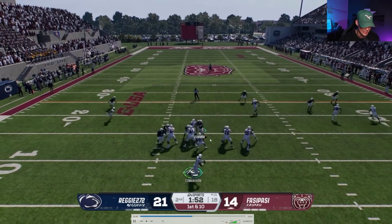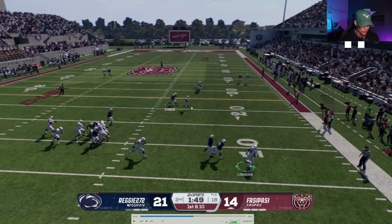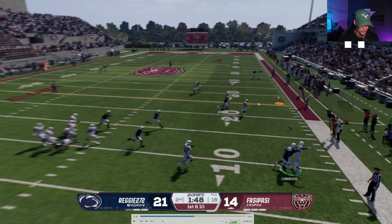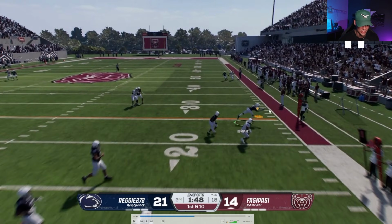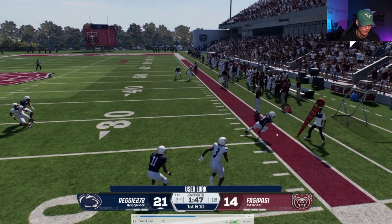Now, if the running back stays in to block like he does here, now I'm just going to get out and look for work as the user. I'm basically just running with this all the way across the field. He overthrows it because of the pressure, and I'm able to get there with my user and pick it off.